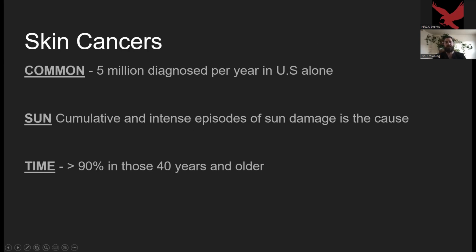Skin cancer. All right, this is a very, very important topic. So it's extremely common. There are 5 million cases of skin cancer diagnosed per year in the United States alone. We have a population of approximately 350 million people. So you can understand that's a lot of people that end up with it. I tell some of my patients that are fair-skinned and blue-eyed, your risk could be as high as 1 in 5, maybe higher, to develop a skin cancer during your lifetime.